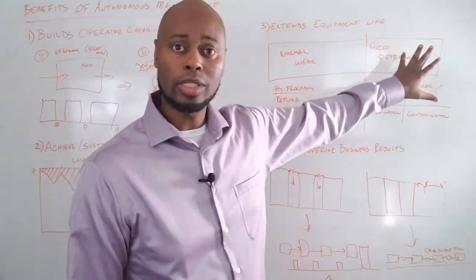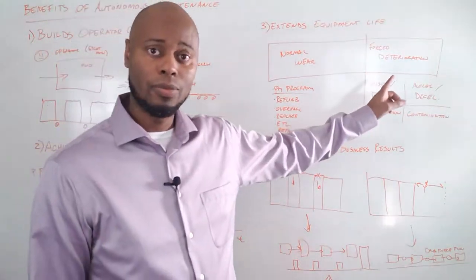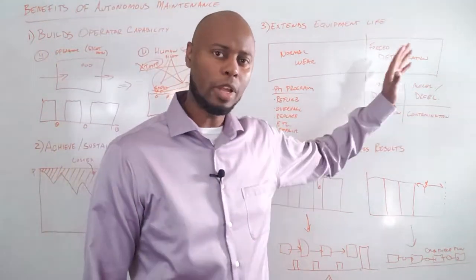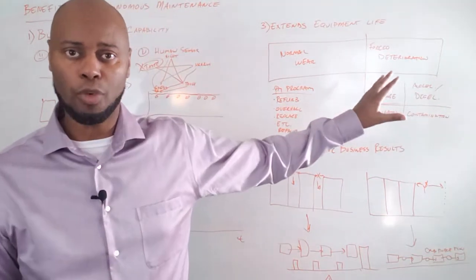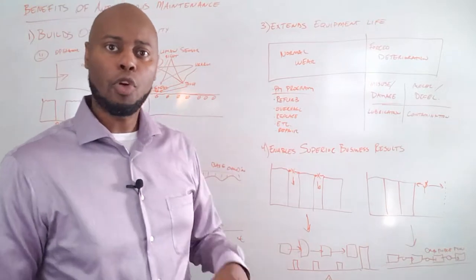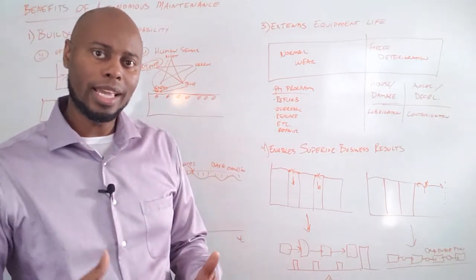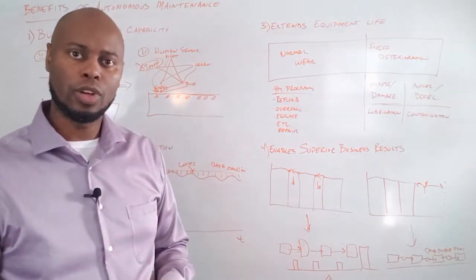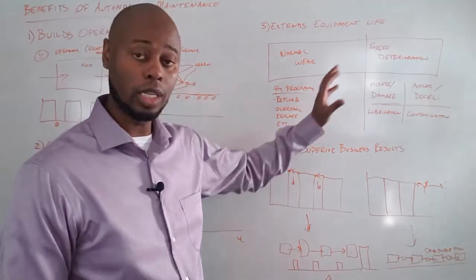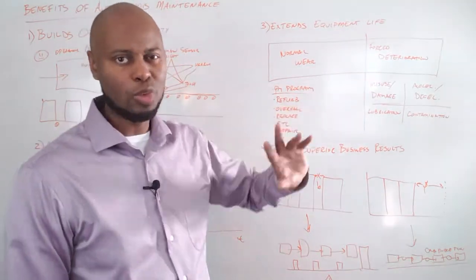Then on this other side of the equation is forced deterioration. Now that's really four pieces here, but if you thought about it more, you can come up with more than four factors that drive forced deterioration. And forced deterioration is things that are controllable that end up declining your equipment life if you don't optimize the way the machine is managed. Okay. So that's misuse and damage. Okay. I put two things in that category.